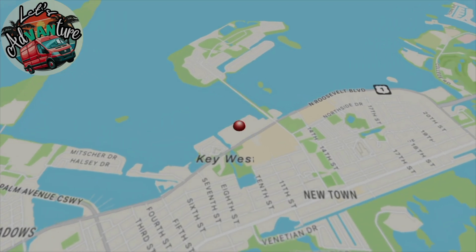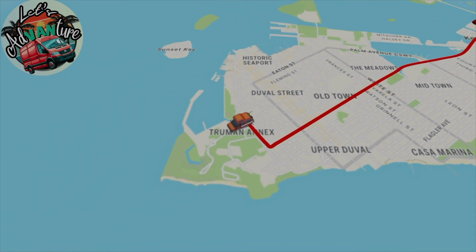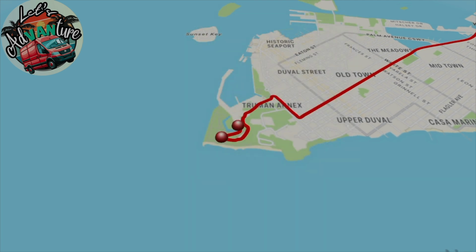We start this episode by leaving our safe boondocking spot, and if you missed last episode where I got the police knock on my door, catch it up. And we go to the Fort Zachary Taylor beach and then visit Fort Zachary Taylor. So come with me for all the tips.